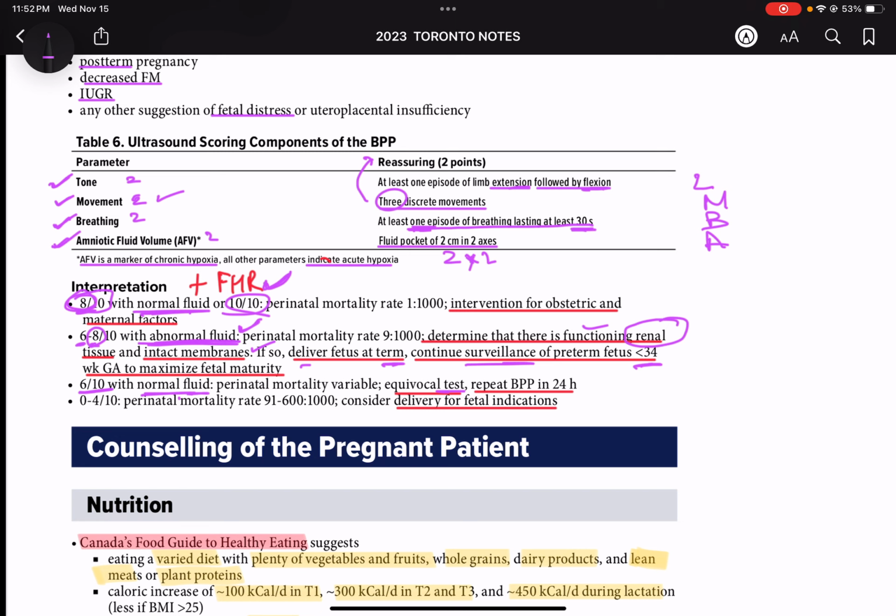It's uncertain. We have to go for a repeat test. So this test didn't decide anything for us. We'll repeat the biophysical profile in the next 24 hours. So up to 6, we can say that it's okay. We are repeating. There is no specific indication of fetal compromise. But we had to do something when we found abnormal fluid.